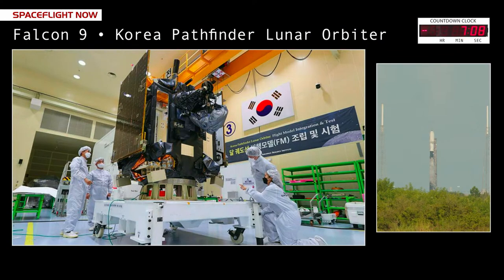This mission is the Korea Pathfinder Lunar Orbiter mission. Here you can see the spacecraft in South Korea undergoing final testing before it was shipped to Florida for launch preparations in early July. As you can see, the spacecraft is about the size of a large refrigerator. It weighs about 678 kilograms fully fueled. That's 1,495 pounds in imperial units.